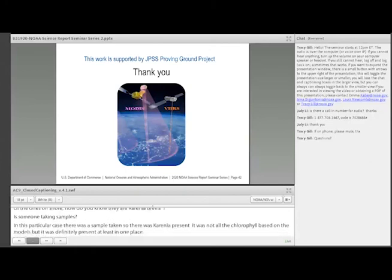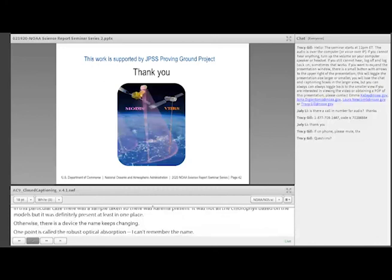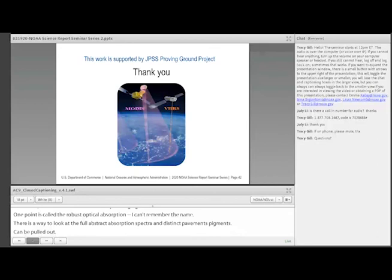Otherwise, there is a device, the name keeps changing. At one time it was called the Brev Buster, now it's the optical absorption meter, I can't remember the name. And there's a way to look at the full absorption spectra, and there are some distinct pigments for dinoflagellates that can be pulled out. That's not actually operating right now in those gliders, but it is possible. It would give a probability, indicating a higher probability of what you're looking at.